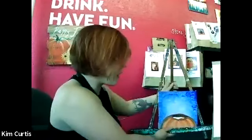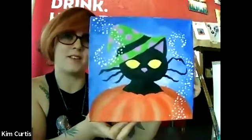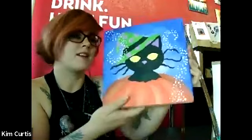So by this time, we usually would let this sit for a little bit longer to still get nice and dry, but for time's sake, I've already mostly finished this painting, and I'm going to go ahead and show you guys just the last few finishing steps of this painting. So as you can see, we have our cat already set up. A lot of the base colors are filled in. We just need to add some of our white and black details.